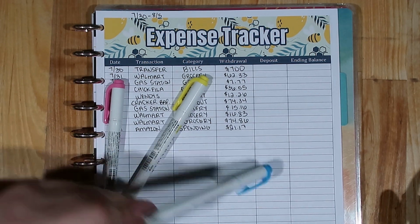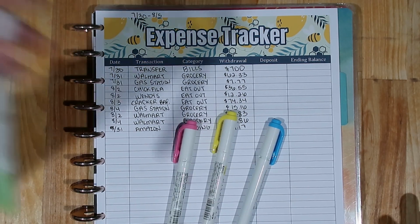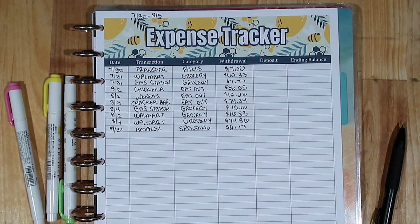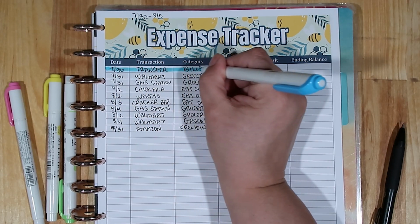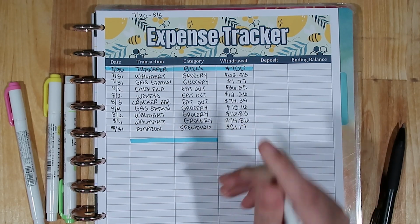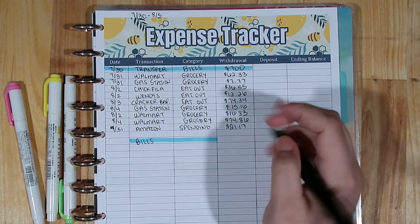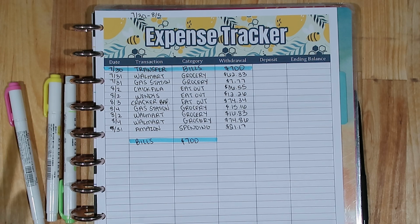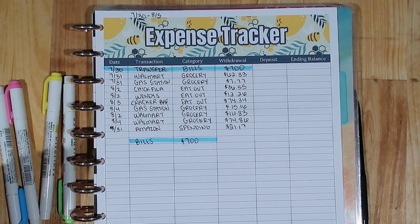Let's see. We want blue for bills, pink for groceries, yellow for eating out, green for spending. For bills, it's always going to be just one lump transaction, because we are sending things to a savings account to hold on to the money until next month when we need to deposit it into our account for bills. We have a couple of different bank accounts, but that bills amount was $700. So that went. That's good. We are all set to access that money when the bills start coming in for next month.